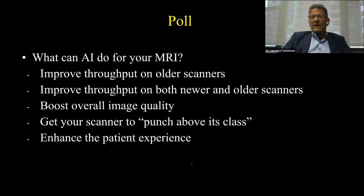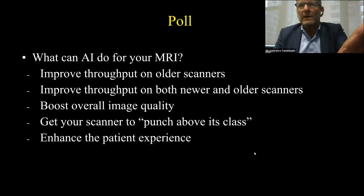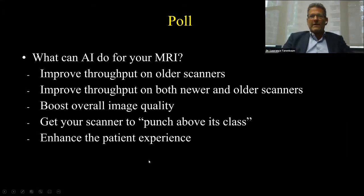Right after that, it's boosting overall image quality. The patient experience is not neglected. And I'm not sure there's a lot of boxing fans out there. Maybe that's why punching above the class has sort of fallen off. I believe I was supposed to do that beforehand. So now you can actually see the results that I've got there. And thanks everybody for joining in. We'll have that kind of fun throughout the rest of the presentation. And to see if I can get back to where I was. I gotta minimize that. Okay, let's see if I can get back.